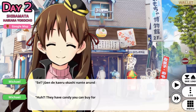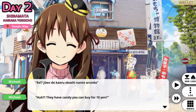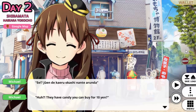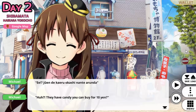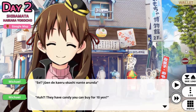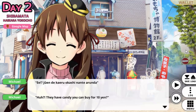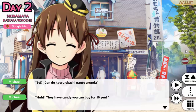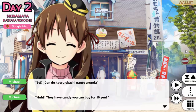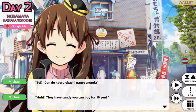Huh? They have candy you can buy for 10 yen? I didn't either. I mean, like, 10 yen? What the heck? No, I know. I don't even know, do yen come in coins or notes? Well, maybe both. My throat, I really need a drink. But 10 yen, my god, that is really cheap.